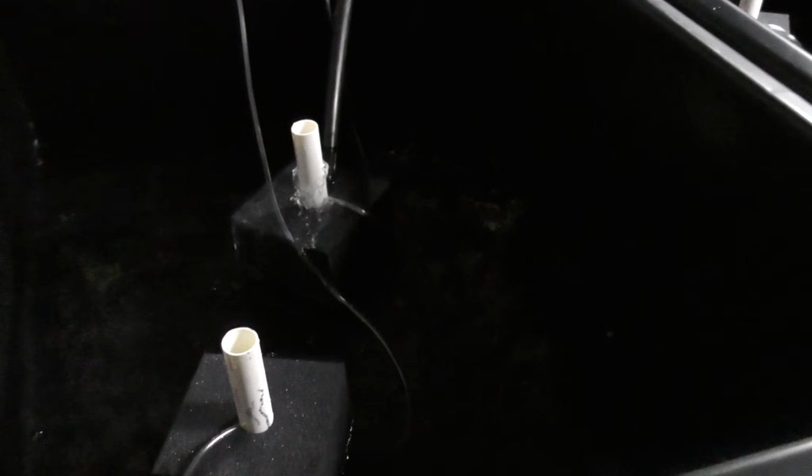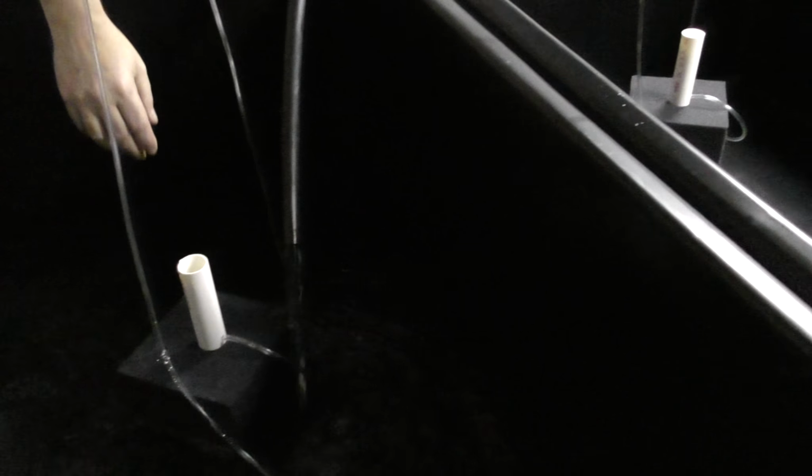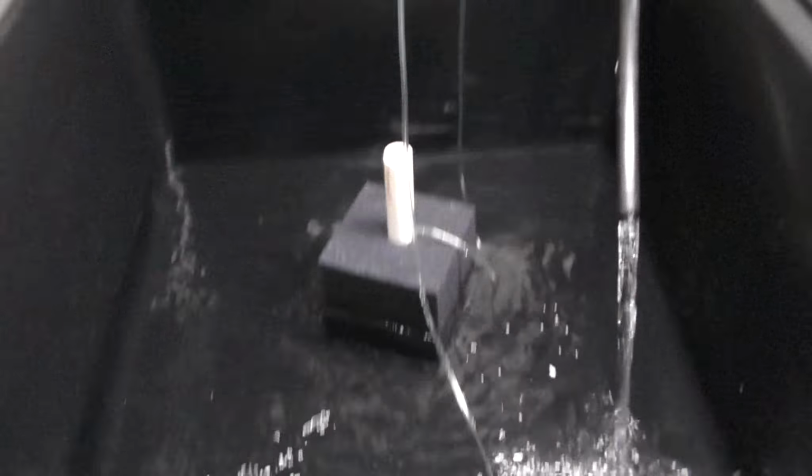Uh-oh, Marcus finally has water in the room. So this is what time. I know about time. Oh, put the lights on there so you can see what you're doing.